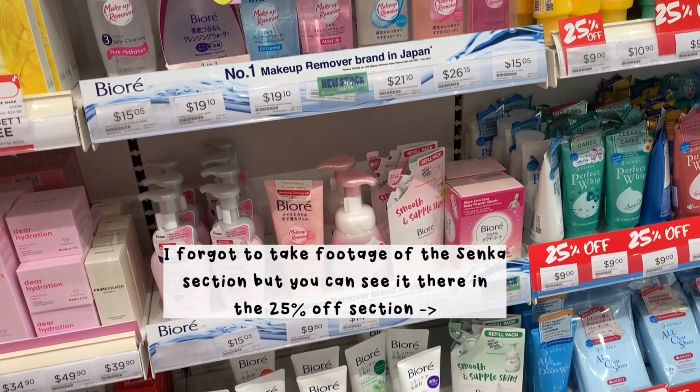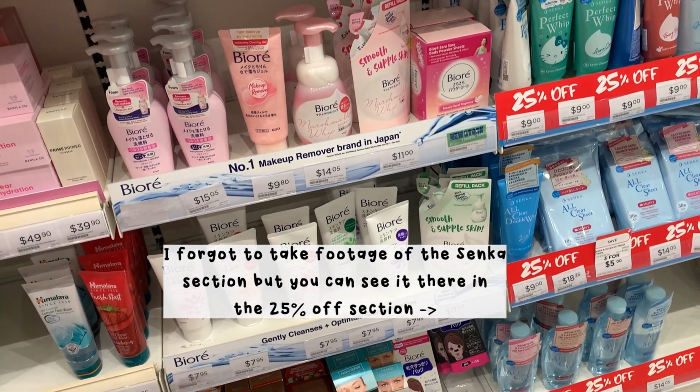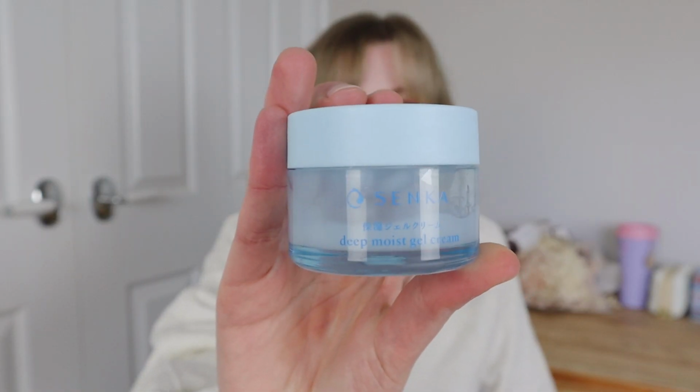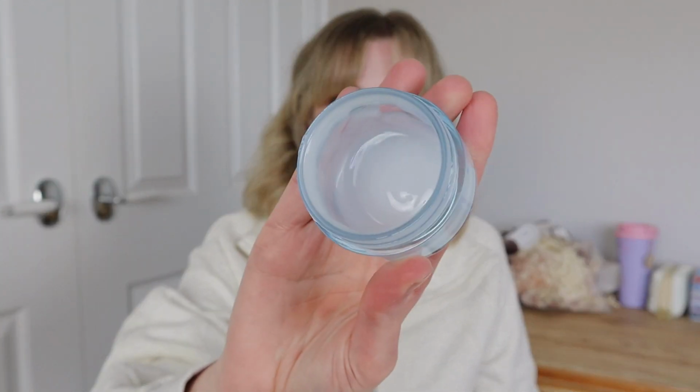There was another Japanese brand there that was very similar vibes to Bioré that I actually hadn't heard of before. It's called Senka. Even the marketing and the product packaging looked very similar to Bioré. So this is the Senka Deep Moist Gel Cream. And this is a very watery essence type moisturizer. It's extremely, extremely light. Very, very light moisturization, but boy, is it nice.